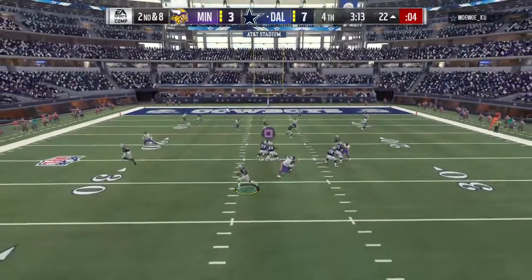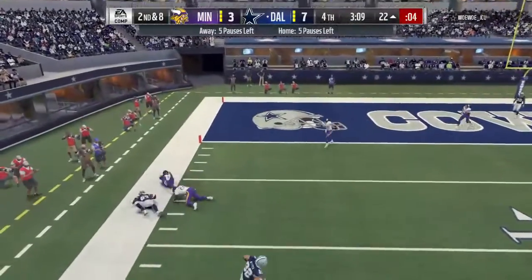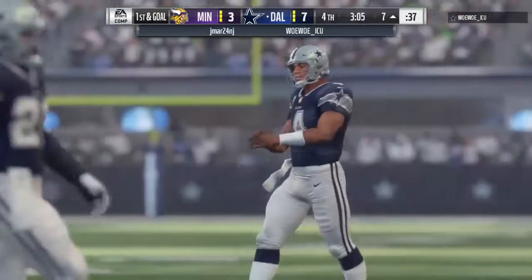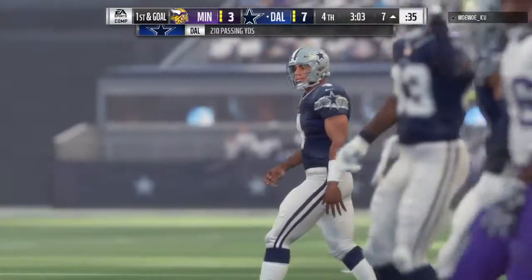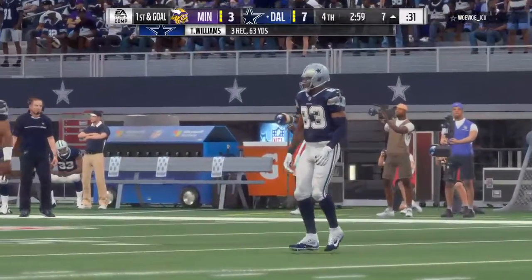Prescott now on 2nd down. Steps away to his left. This will be caught inside the 10, and brought down, but not before they get it inside the 10 to the 7. That one goes for 16 yards. It sets them up 1st and goal.